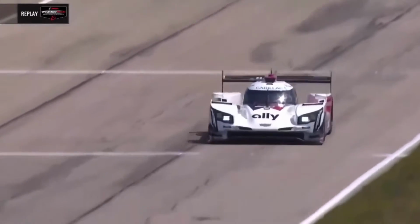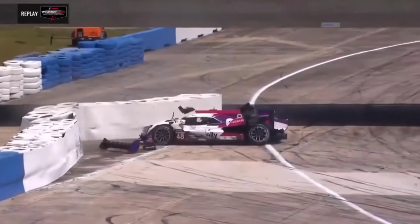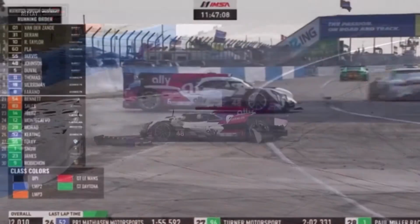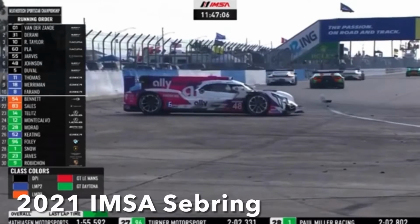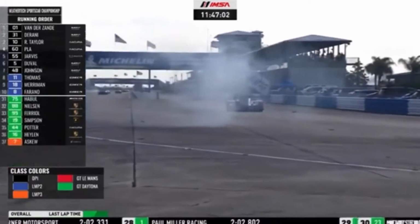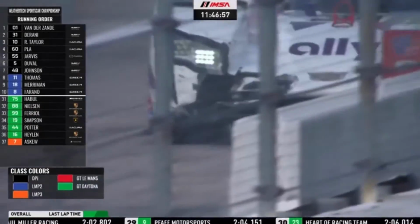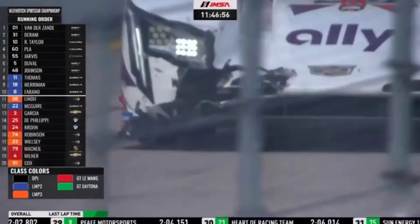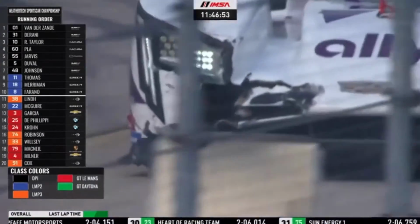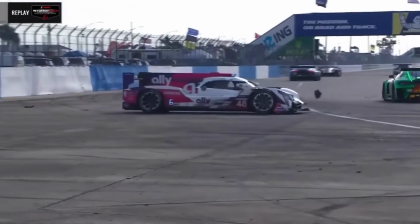Trying to get round and start another lap, I think, after spinning at turn 16, loses the back end of the car again fairly early in the lap. Jimmie Johnson doesn't there. Another spin for the 48. No damage to that car on the exit. Nose damage, excuse me, on the exit of turn number 17, and straight in. Had to effectively re-shell that machine.